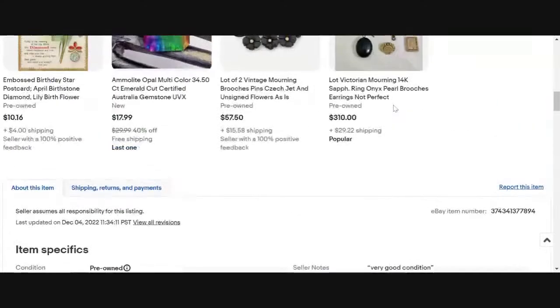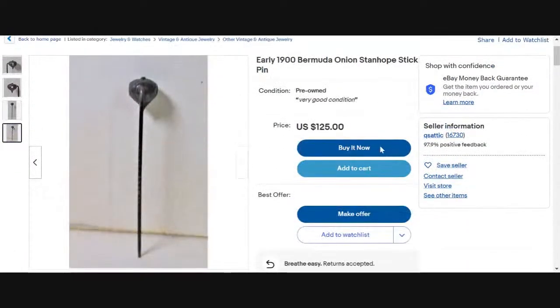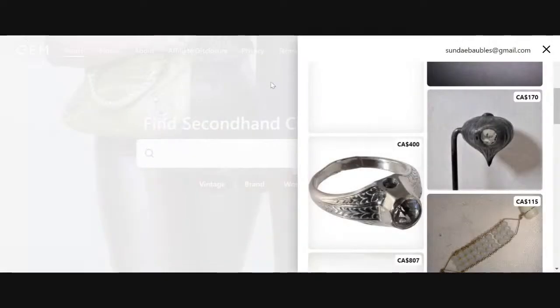So this one's steeper. They are looking for $125 USD, or you can make an offer, and it is Q's Attic. They have 97.7 positive feedback, so I would go and read a little bit about their feedback or be very, very sure that I wanted the item before making a purchase. But it is an interesting example, so I wanted to share that with all of you.